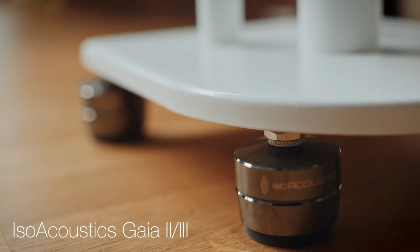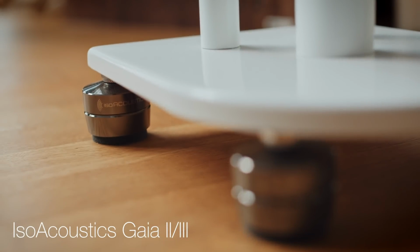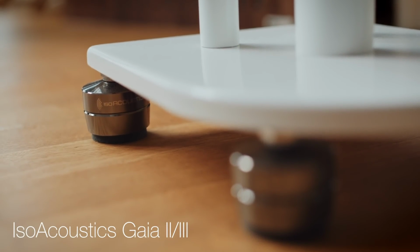And one of the most surprising finds for me this year were IsoAcoustics Gaia feet that I've screwed into the bottom of my loudspeaker stands to better isolate the speakers. Absolutely tremendous improvement for a few $100. But again, these products aren't new. The 2 and the 3, I think the 2 came out last year and the 3 the year before that. One of them, I think it was the 2, won an ISA award last year.